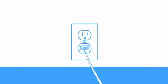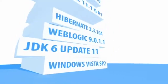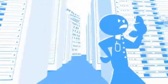They need a data center with office space, power, cooling, bandwidth, networks, servers, and storage. A complicated software stack, and a team of experts to install, configure, and run them. You need development, testing, staging, production, and failover environments. And when there's a problem, good luck.